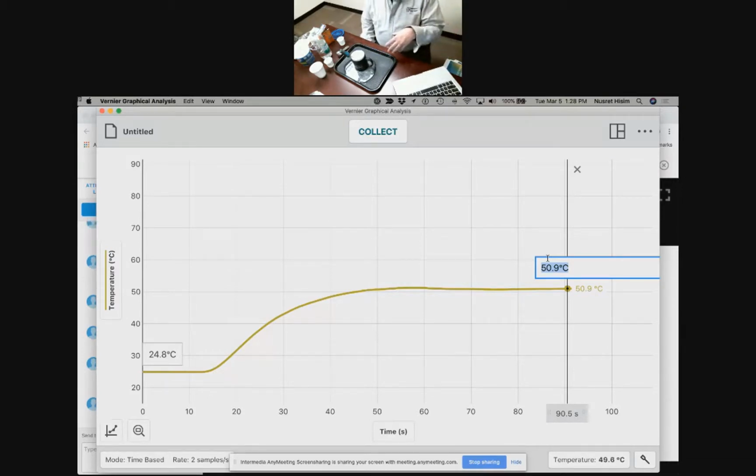And so sometimes when things react or mix, they give off energy. This one is giving off energy. Sometimes when they react or mix, they absorb energy, so the situation gets colder. And so this is kind of just a little demonstration of how to use the probeware.